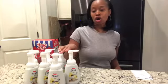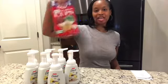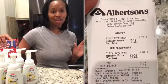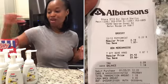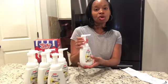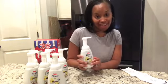So for a total of all 8 items, including this, my total came out to be $1.18 for all of these items, which makes it 14 cents a piece, which is an awesome, awesome deal. I'm taking it that these items are discontinued and it is an additional discount on this Dove hand soap.